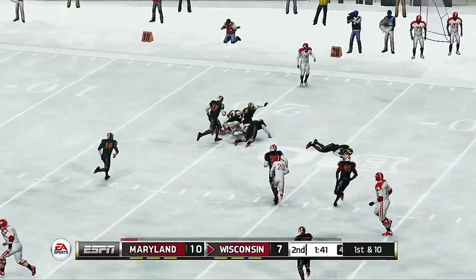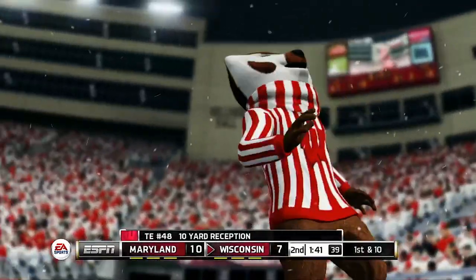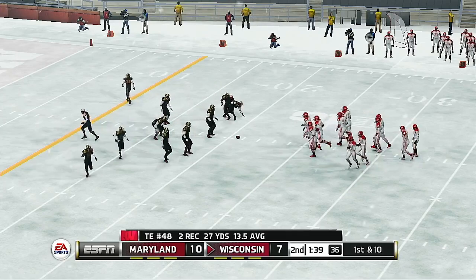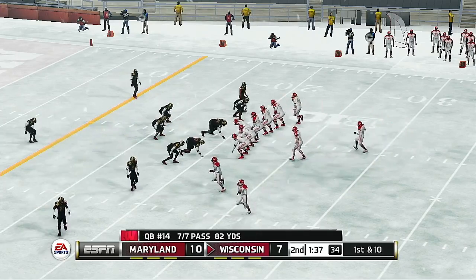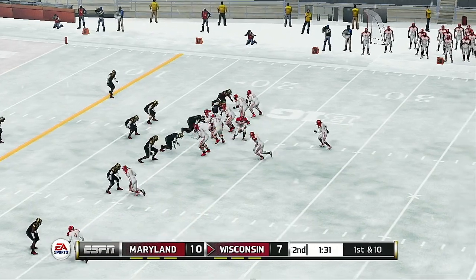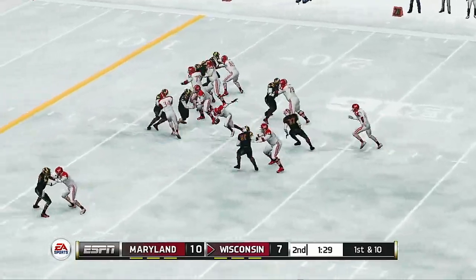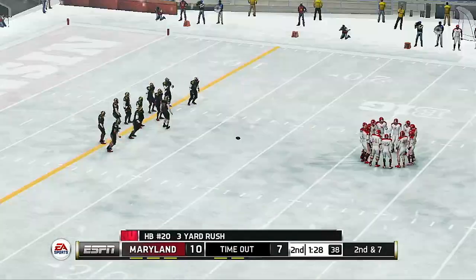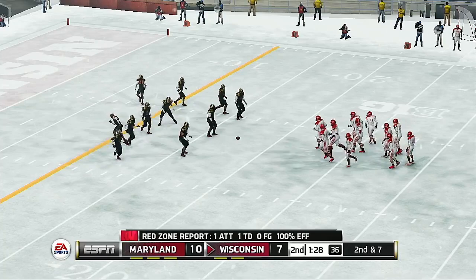Slings it out there. Tight end's got another one, and he's tackled at the 21-yard line. From the 21-yard line, 1st down. And 2! Kill! Wisconsin's going to take their first time out of the half. The misdirection play gets them 4 yards.